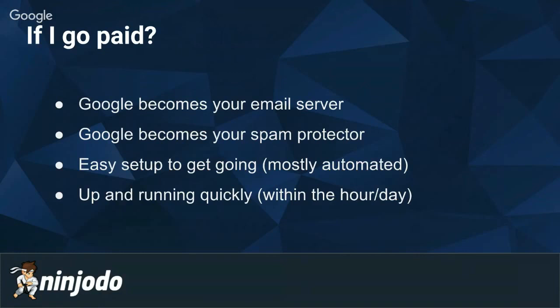Click next, choose your provider, and everything was done automatically, and it might have taken about 20 or 30 minutes. So not a big deal to get those things going. You can still get up and running, as I just said. We did it within an hour.